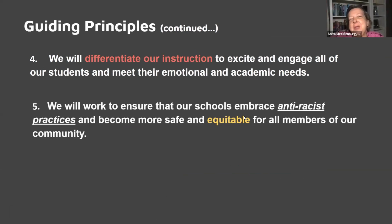Work that we had begun before the pandemic hit in Belmont is we were working to ensure that our schools embraced anti-racist practices and become more safe and equitable for all members of our community. We worked together to decide, is this something we wanted to put on the back burner while we dealt with the pandemic, or something we wanted to continue the momentum for? And we agreed, teachers and admin, that this is work that we want to continue.